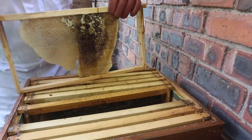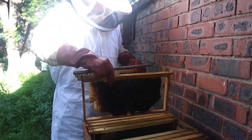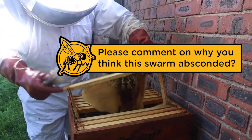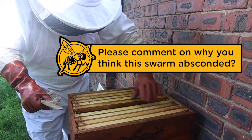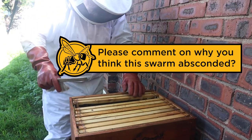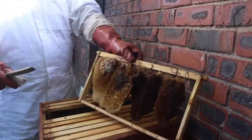I don't see any dead bees, so it looks like this swarm actually has left this hive. These guys have swarmed. Now the wax moth is taking over. See there.